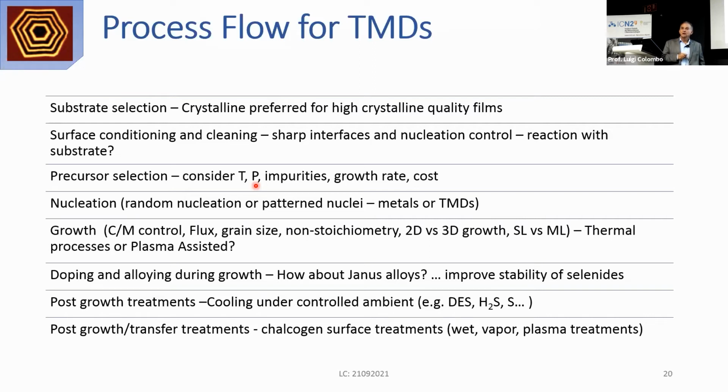But what you could do with the chalcogen is create a Janus structure, or you can even create an alloy on the surface. The first layer is going to be difficult. So there's this asymmetry of the structure that you create when you do things like that. Yeah, post-growth treatments, we talked a little bit, and then the transfer. I think the transfer is probably just as important as all the others, or maybe as difficult as all the other ones above, and needs to be really, really done well. And if you can afford not to do it, it's even better.